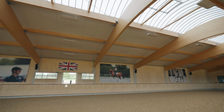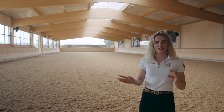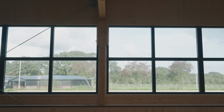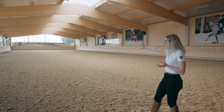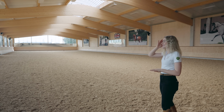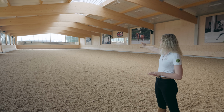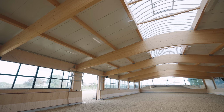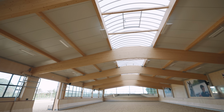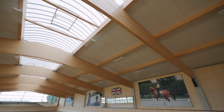Okay, let me show you the indoor arena, because this is the most beautiful arena I have ever seen in my life. There's so much natural lighting, so it feels really airy in here. It almost doesn't feel like you're inside. So there's no spooky corner or shadowy areas. There's a gorgeous mirror along the back here. And obviously the beams are just stunning. This is arena goals. I can't imagine anything better than this.